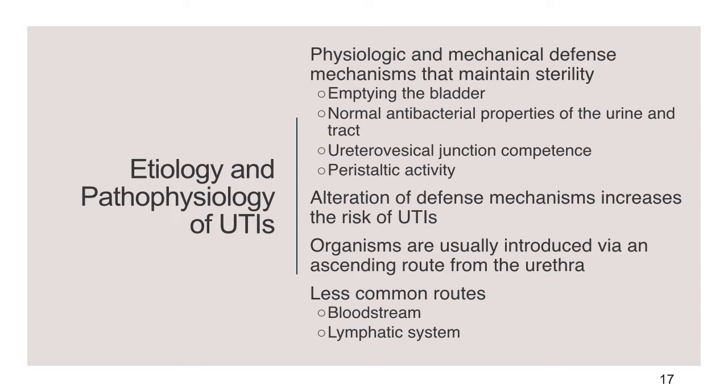Alterations in defense mechanisms increase the risk of UTIs. So if you have things that affect your immune system, then you're going to be more prone to UTIs as well. Organisms are usually introduced via an ascending route from the urethra. Some of the less common routes include the bloodstream or lymphatic system.